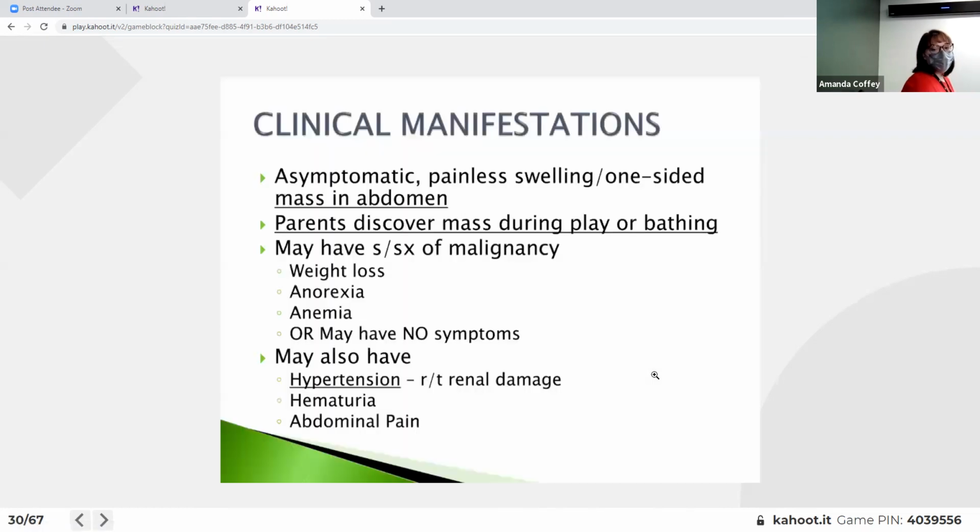So they're asymptomatic, painless swelling, usually on one side. It's a mass in the abdomen. All of a sudden mom called the doctor up and said, my little kid's belly is kind of swollen. They'll bring them in, okay? So it's a firm, non-tender mass. And parents are usually going to discover it maybe when they're tickling them, playing with them, maybe bathing them. They're going to notice all of a sudden there's a bulge there, okay?